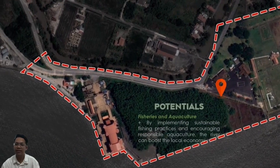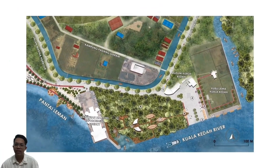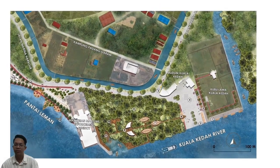Kuala Kedah River presents a prime opportunity for ecotourism, offering visitors a chance to explore the region's natural beauty and engage in sustainable activities that promote environmental conservation and community involvement.